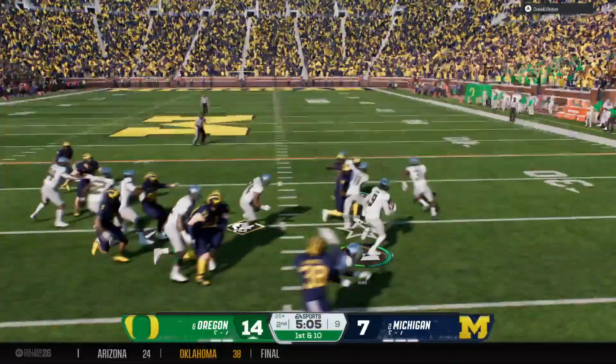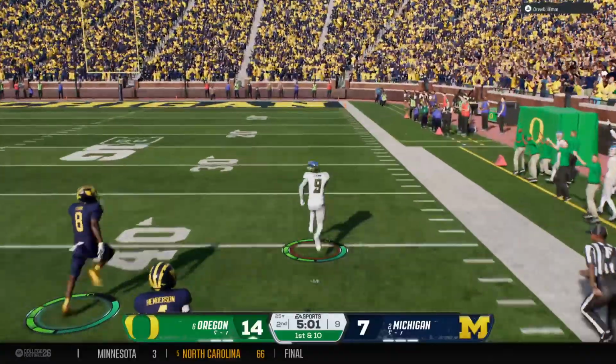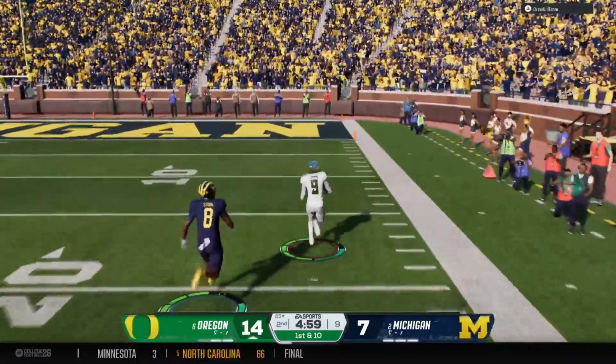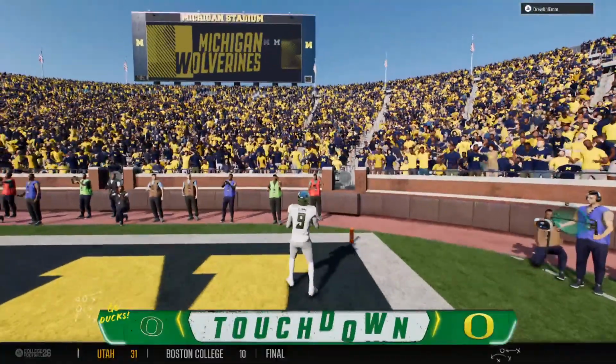QB keeper all the way. He gets loose. As the first down is still going. QB in the clear now. Inside the 20. And he takes it all the way to the end zone.